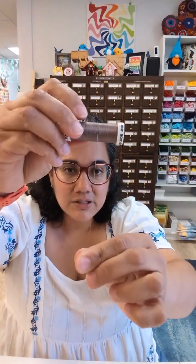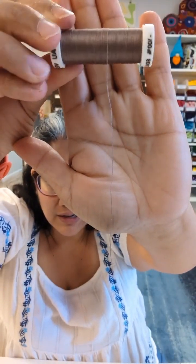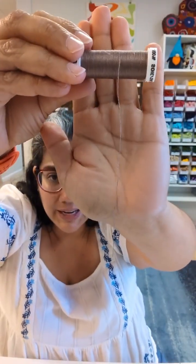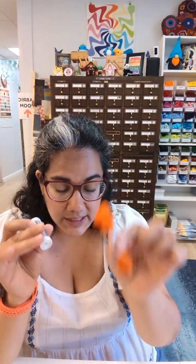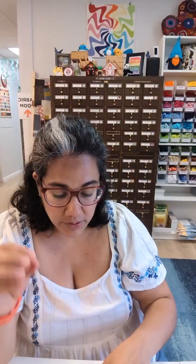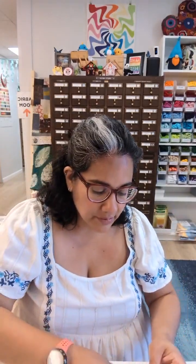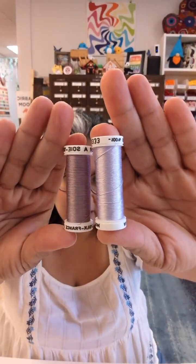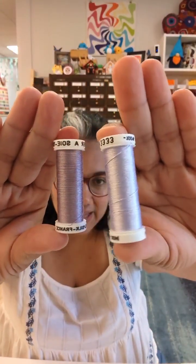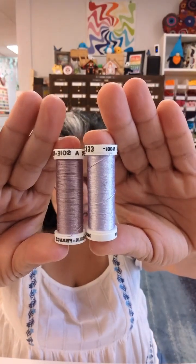There we go. All right, so this is a super fine thread. Again, about the same thickness as one strand of this. It's spun silk, so the luster, the shine on it, is a tiny bit less than, let me see if I can find something comparable that you can see. So spun silk, filament silk, the cameras don't do a great job of catching, but this one has a little bit more shine and luster to it as compared to the spun silk.